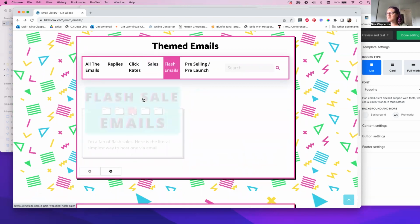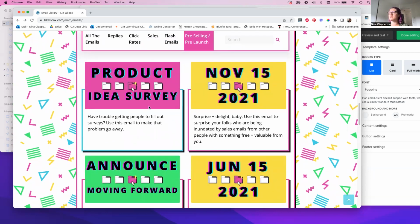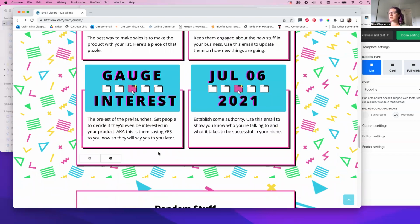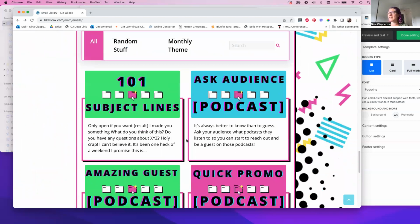Then there's flash sale emails. She has one that's exactly how to run a flash sale, which is really cool. Then there's a pre-sell or launch. So if you ever do another ebook, or even another survey for an idea, you get all those here. You can see there's more to click through. Then the random stuff, which I think is kind of a reductive name, honestly, because there's a lot here.